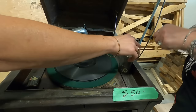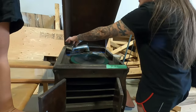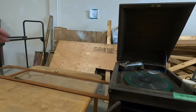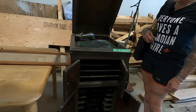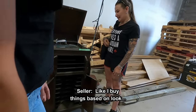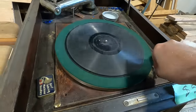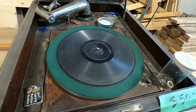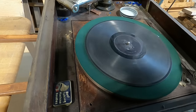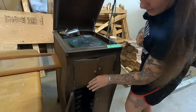So it probably works, so you have to put a needle in the stylus here. Yeah, wild. I mean, it probably needs a little bit of WD-40 or something, you know. I buy things based on look. It doesn't matter. It's bonus if it works, though. Yeah. No, that's cool. I don't know where the brake is to make it stop, though. I don't know that there is one. Yeah, I'm not seeing one, no. Which is a little unusual. It might have been right here. Oh, yeah. And now it's just a hole there. But it'll wind down. But yeah, it's in nice condition.